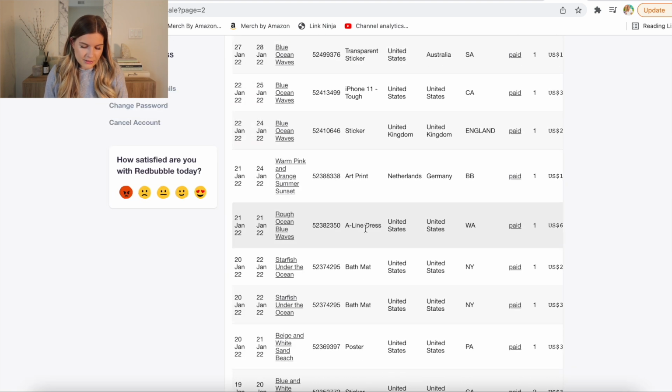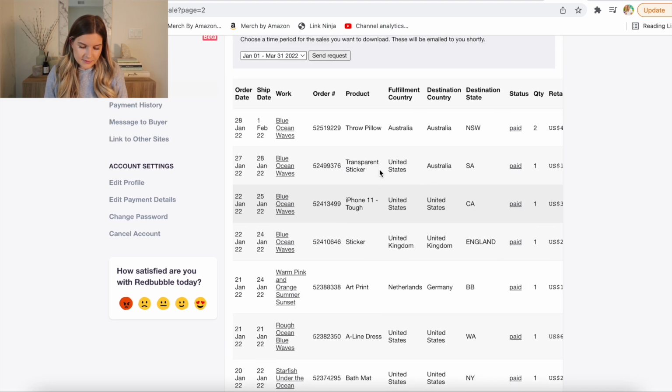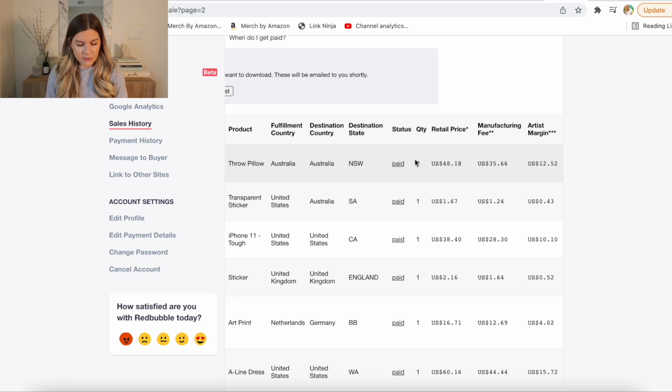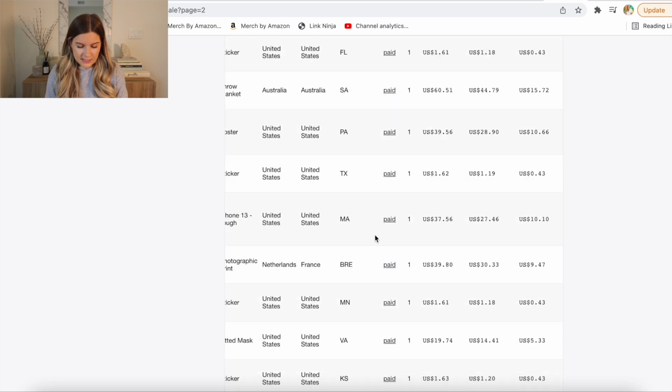We have an A-line dress here for $15 US, an art print for $4, a throw pillow for $12. Oh, okay, they bought two. I always love when people buy pairs of pillows, because usually you would want to buy two pillows at least, if you're accenting furniture, you want to have two of the same. So yeah, that does happen quite a bit, so love to see that.